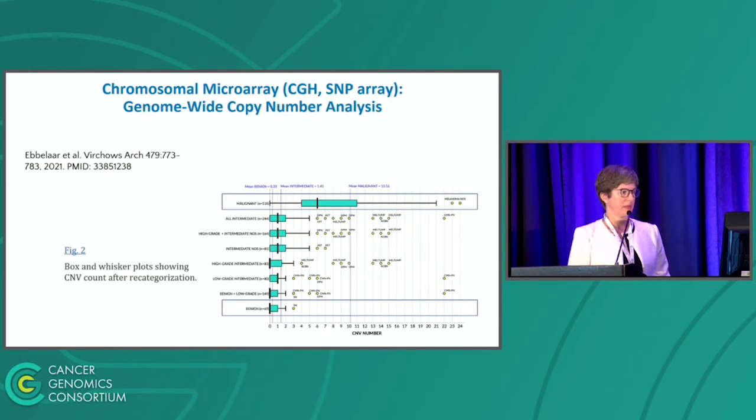Again, I won't belabor this, but I wanted to bring out the differences in copy number alterations along the x-axis. You can see along the top the malignant tumors, along the bottom the benign tumors, and everything else is the intermediate. There's quite a bit of overlap in the intermediate tumors in this large systematic review, with some intermediate tumors having no copy number alterations and some having multiple copy number alterations in the range of the malignant tumors.